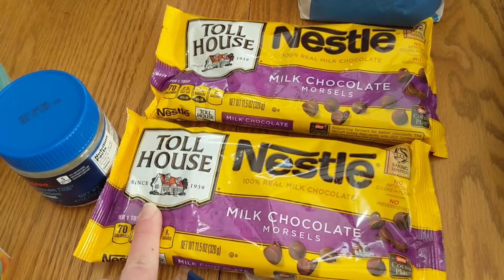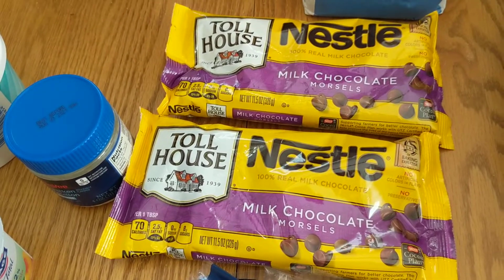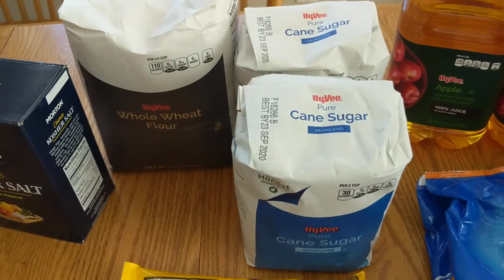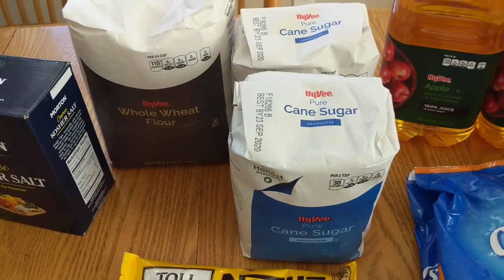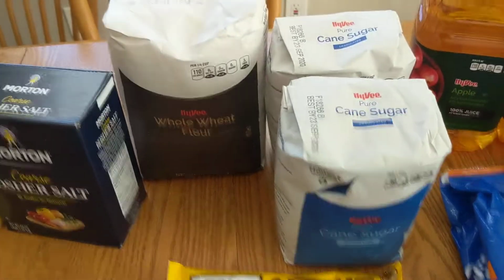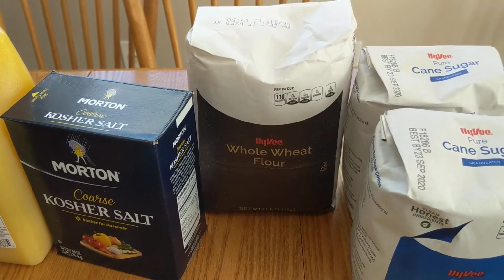I got 2 bags of the chocolate chips. I think these were $1.99, so I thought those were a pretty good price. I think it's cheaper than what Target has them at right now. I got 2 bags of sugar because holiday baking is coming up, and it was on sale with a limit of 2. And then I accidentally grabbed the whole wheat flour. That was not part of the plan.